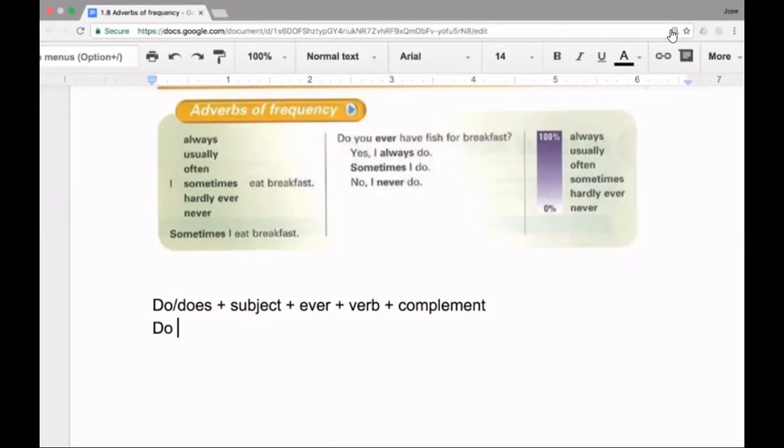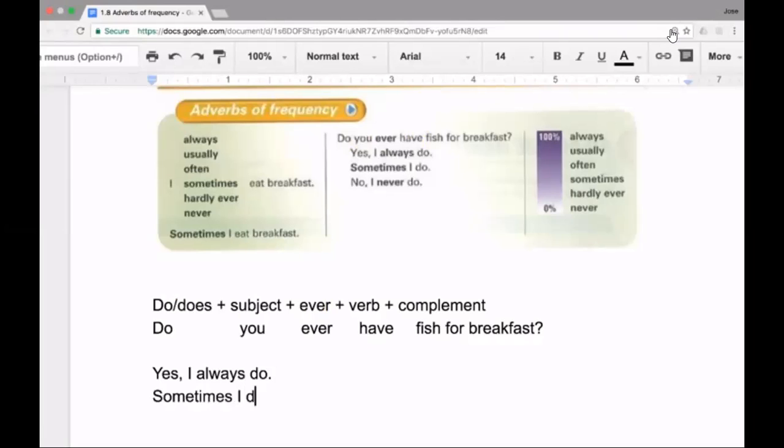The auxiliary verb is do. After that, we have the subject, you. Then we will add ever. Next, we will add a verb, have. Finally, we need to add a complement: fish for breakfast. And we can answer this type of question in different ways. For example, yes, I always do. Sometimes I do. No, I never do.